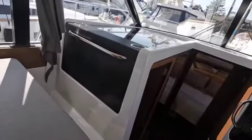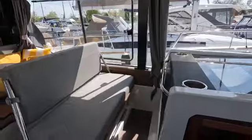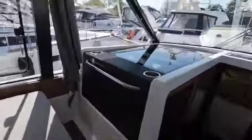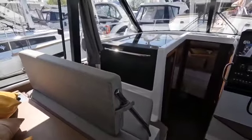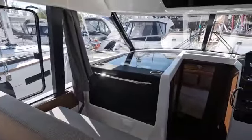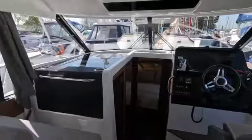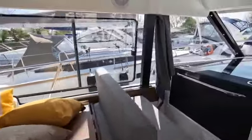You can flip that seat back, and then you've got a nice seat facing forward. So you can be facing forward, skipper's at the helm, you can have two or three of you there, looking forward, looking where you're going to your destination, and being able to converse with the skipper and not being tucked away out the back, out of the way.